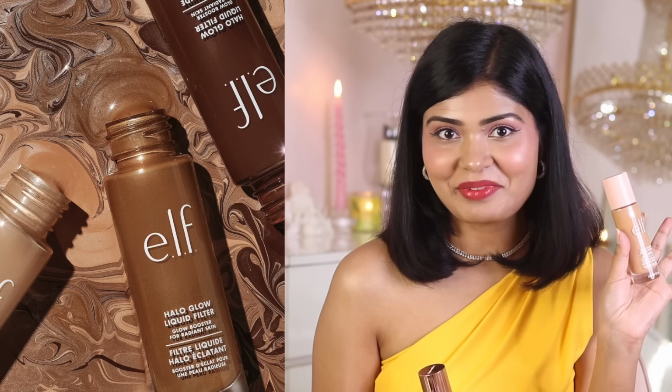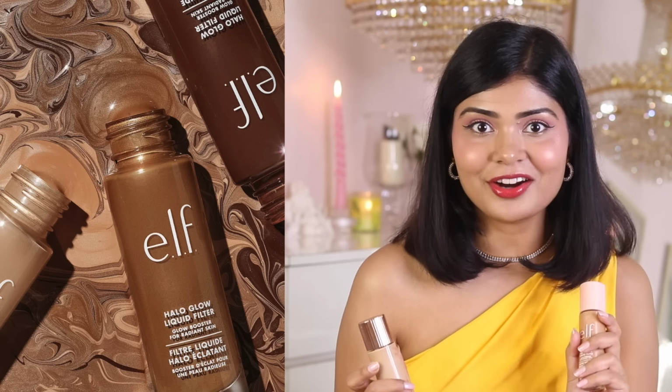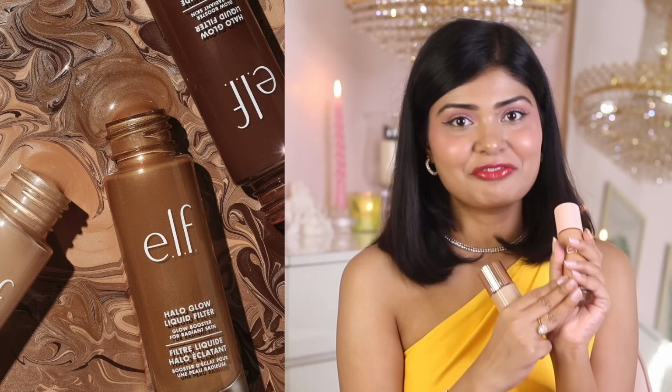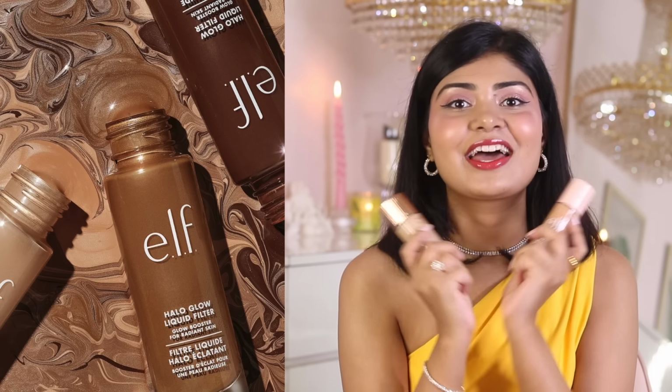Next is a beauty recommendation, and it's the e.l.f. Halo Beauty Glow, which is a dupe for Hollywood Flawless Filter by Charlotte Tilbury. Now this one is so affordable and it's a perfect dupe for it. I've used it and I would recommend it. And e.l.f. will be going on sale, so I would highly recommend to grab this one.